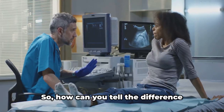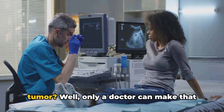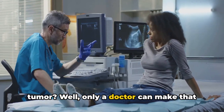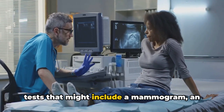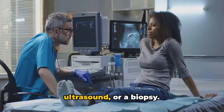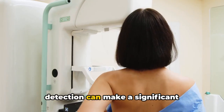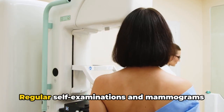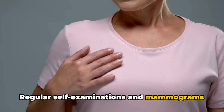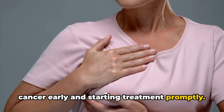This process, known as metastasis, can be quite dangerous, as it can affect vital organs and disrupt their normal functioning. So, how can you tell the difference between a benign lump and a malignant tumor? Well, only a doctor can make that determination, usually through a series of tests that might include a mammogram, an ultrasound, or a biopsy. It's crucial to remember that early detection can make a significant difference in the effectiveness of treatment. Regular self-examinations and mammograms are essential tools in catching breast cancer early and starting treatment promptly.